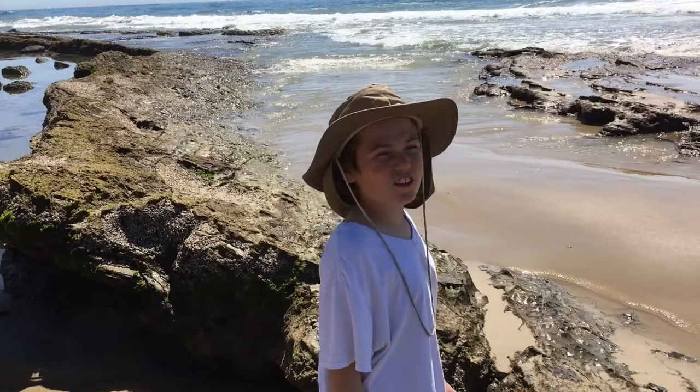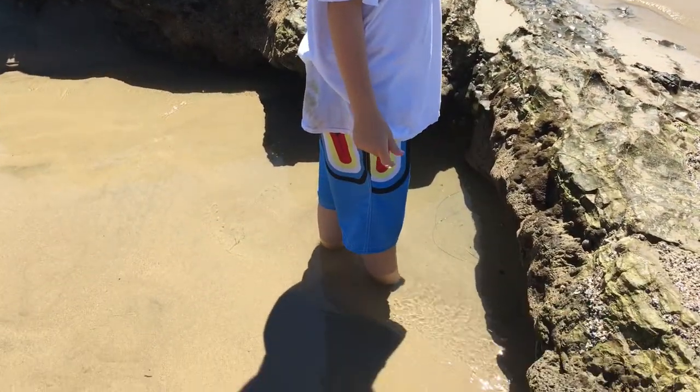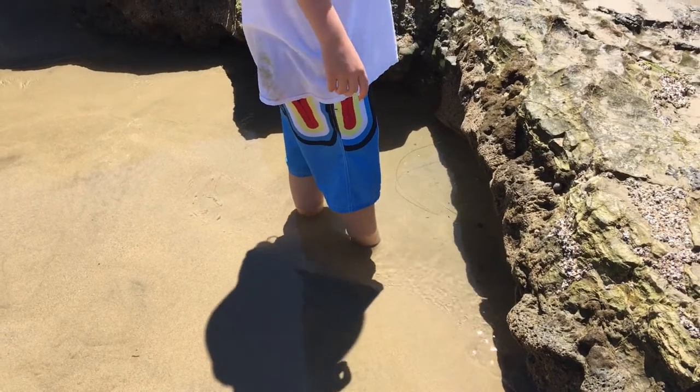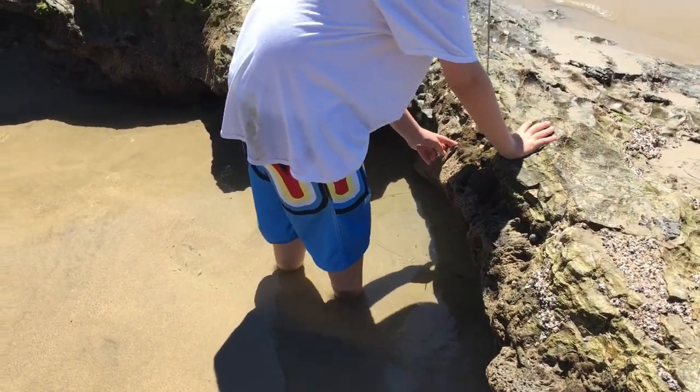If I look shorter, that's because I'm sinking. Oh, he has no feet. What happened to your feet, guy? I'm stuck in this quicksand. That's what happened.